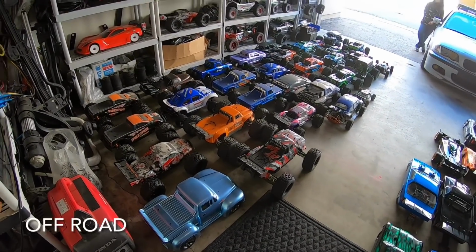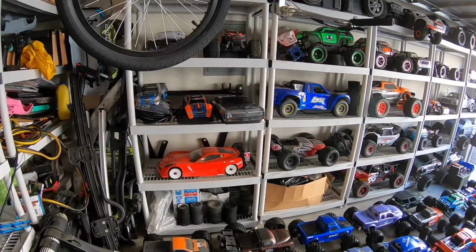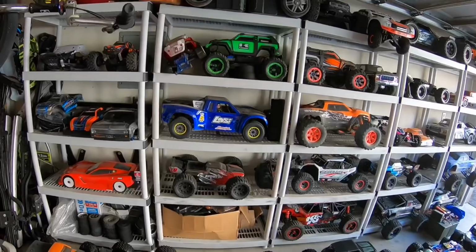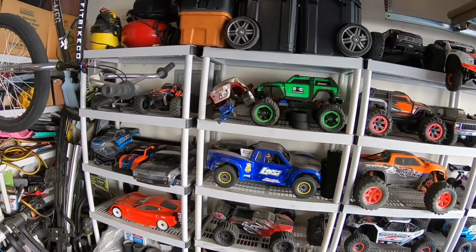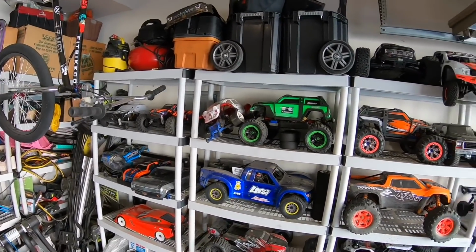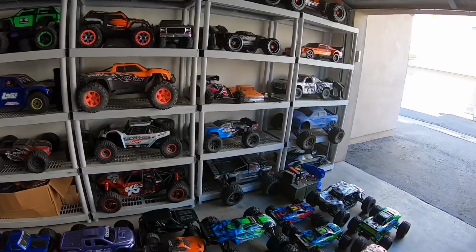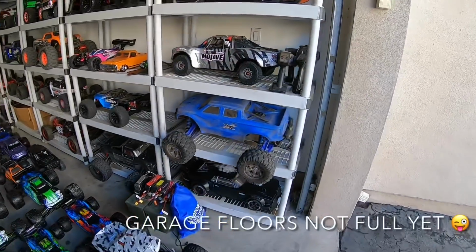bashers. So I do have some cars up on the shelf that I'm just not going to take down. It's a lot of work trying to gather up all this stuff. There's my daughter's bug I think she was looking for, the red and white one. But as you can see, I still have room down the center of my garage, which means I can probably still buy some more RCs.